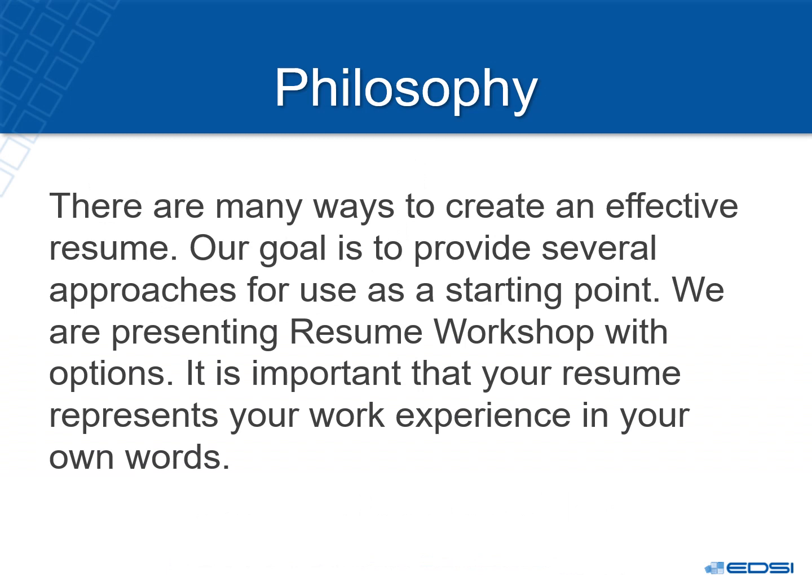There are many ways to create an effective resume, and our goal here is to provide several approaches for use as a starting point. We are presenting resume workshops with options. It is important that your resume represents your work experience in your own words.